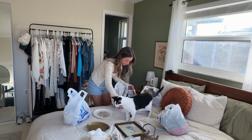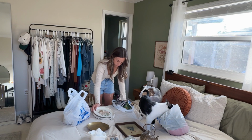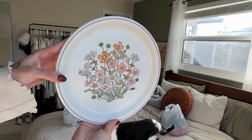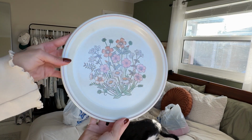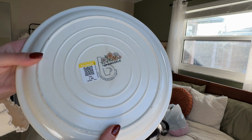I think I'm the most excited about these plates. I just think they're so cute. I showed them to Kyle and he told me that they looked like they belonged in a grandma's house in the 70s, and I said, yes, exactly, that is the point. Cottagecore, grandma-core, whatever you want to call it, I'm into it.